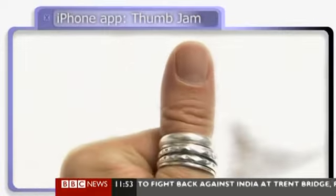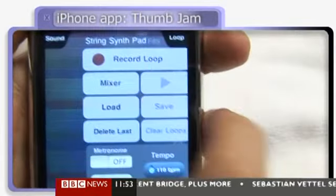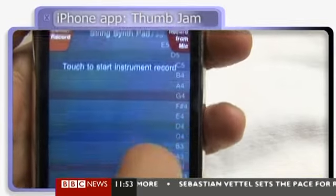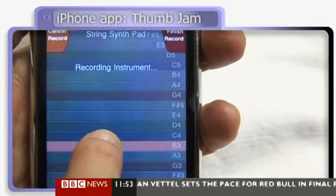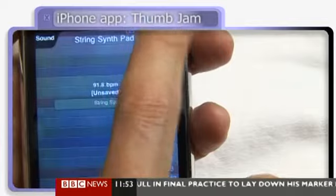Very musical thumb. Don't believe me? Well, check out Thumb Jam, an iPhone app that puts a powerful MIDI keyboard controller right in the palm of your hand. It's not free, but I think it's worth every penny if you fancy yourself a bit of a digital composer.